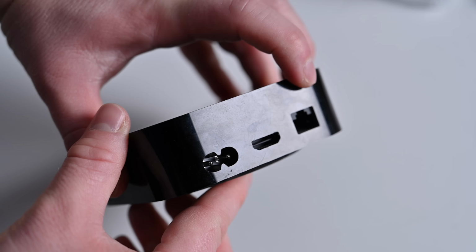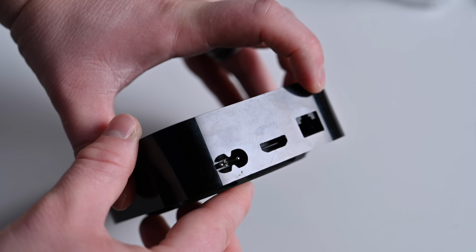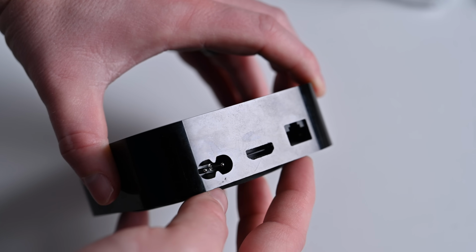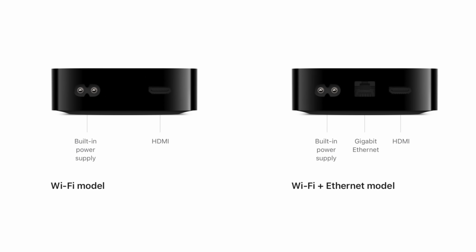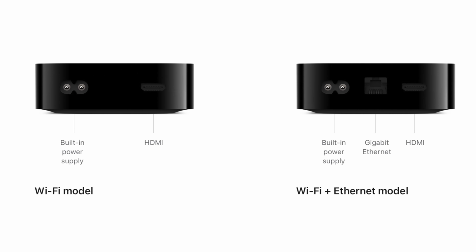So, Ethernet. Ethernet is going to give you a wired option to connect your Apple TV 4K. Without an Ethernet port, you have to rely on Wi-Fi. By using a wired connection, you can get faster speeds and you can reduce the load on your wireless network in your home. But if you don't have an Ethernet cord by your television setup, this is entirely moot to you and won't matter. So just take that into consideration if you want to run this wired or wirelessly on your TV unit.